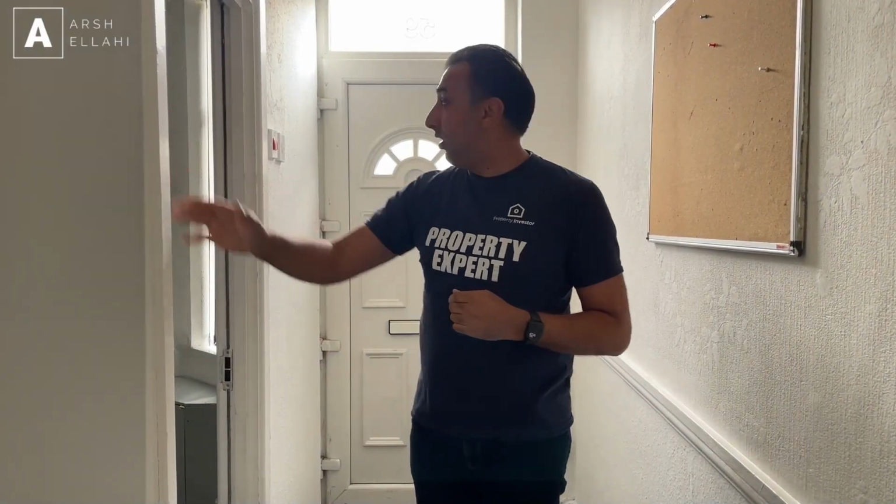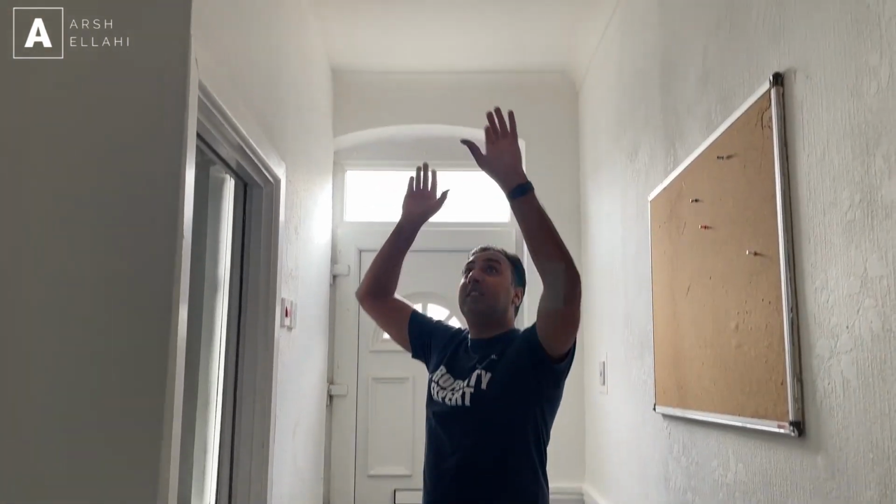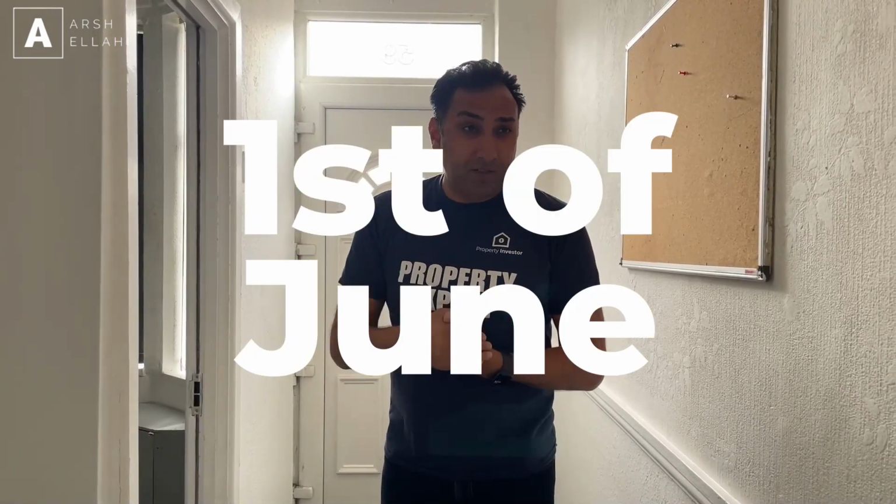All the doors are fire doors, we've got a fire alarm in place, emergency lighting, and some bleeping alarms, so we're going to deal with all this now. Since having the keys on Monday, I've had the decorators come in and pretty much mini whitewash it. We've still got a bit of work to do. We've got the cleaners doing a mini deep clean now, and the plan is to have this operational by the 1st of June.